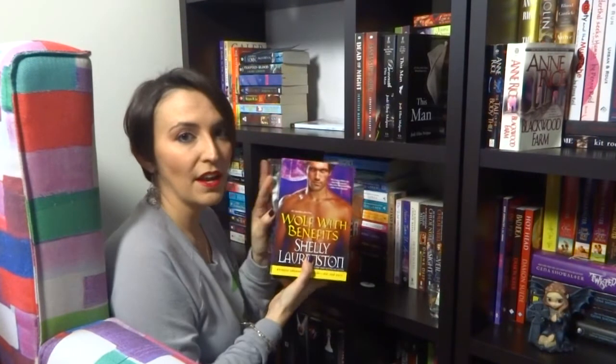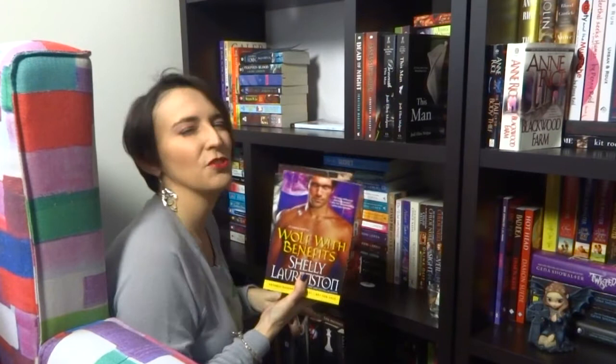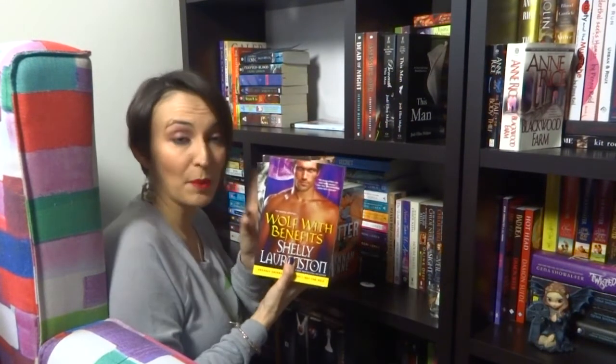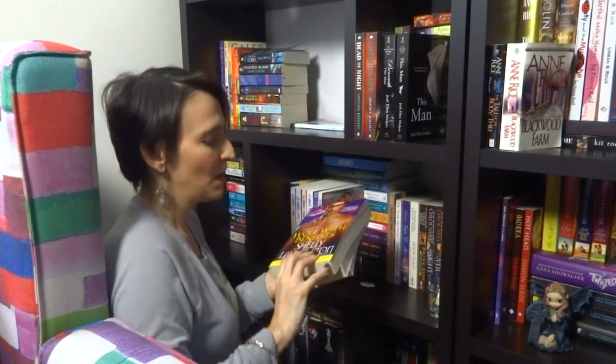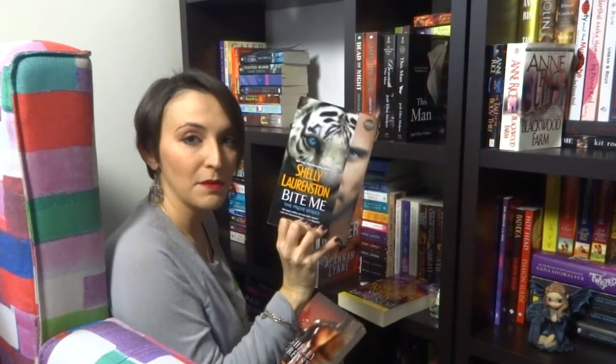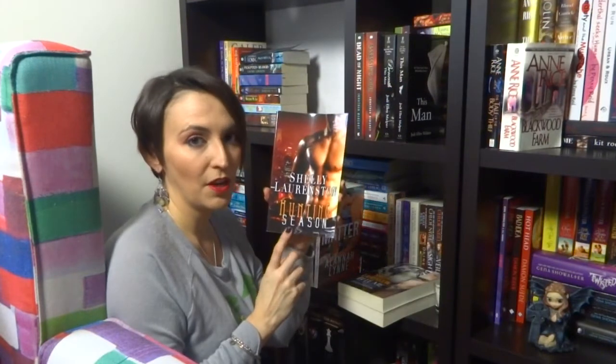And then after that I have some Shelley Lawrenston books, and she's another favorite of mine. I haven't really purchased a lot of her paperbacks, which I need to get to. But I have an advanced reader copy of Wolf with Benefits, Bite Me, and a finished copy of Hunting Season.